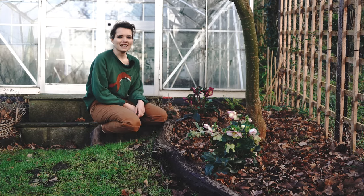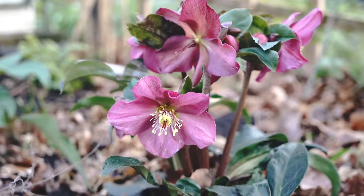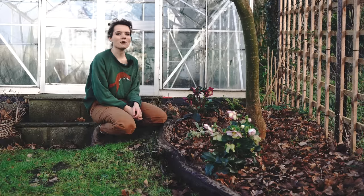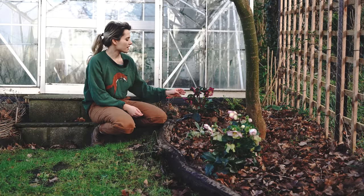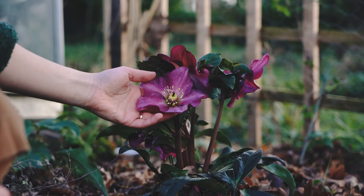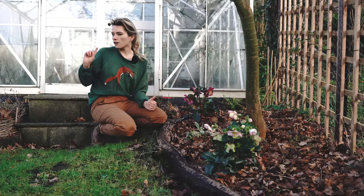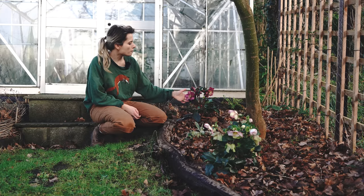So I'm going to start here with two of our new hellebore plants. I bought these two plants from the garden centre a couple of weeks ago, and they were funded by our Patreons, so thank you everyone that's joined our Patreon. These are called Early Red, and this one flowers from November through winter, which is really amazing. I actually have another one of these on that side, and it starts as this dark red colour but it does fade to more of a pink.